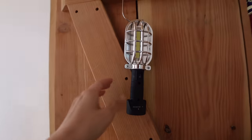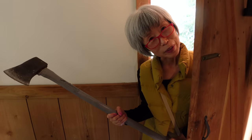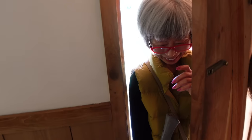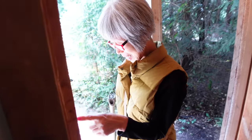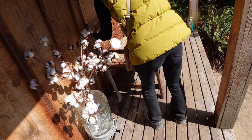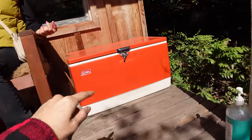And the flashlight. What? Where'd you get the axe from? To protect you and me. I'm gonna keep it here. He was over here. Where? Yeah. Oh, wow. But it's so heavy. All right, on the patio, there is a, what is that? Is that a cooler?